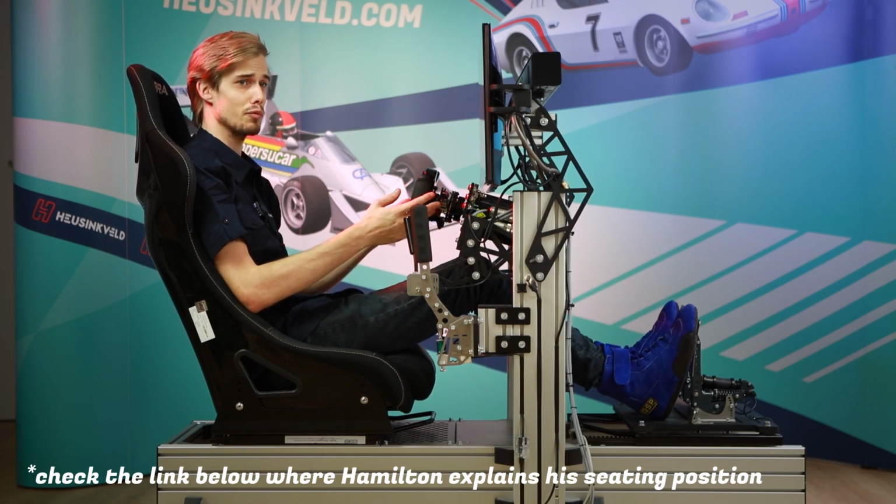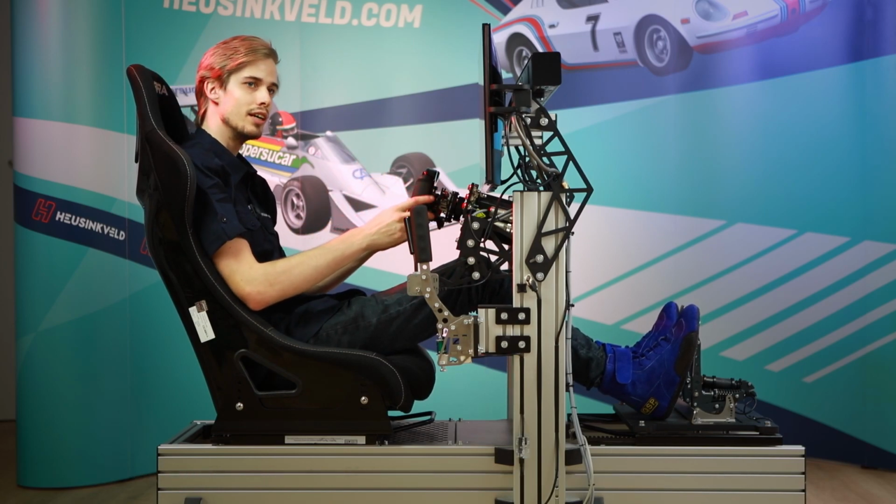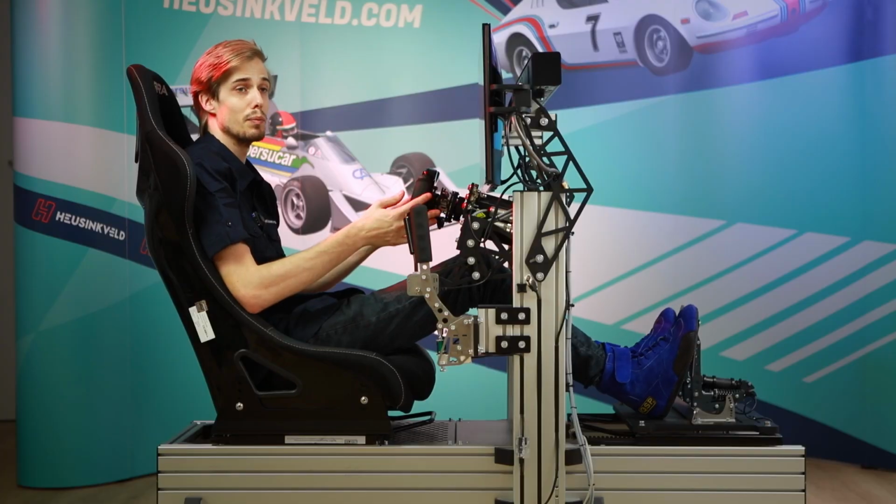This is not necessarily comfortable because your back is not straight, you're laying down. But of course, this is one way. If you want to simulate a high downforce car, this is one way to do it.